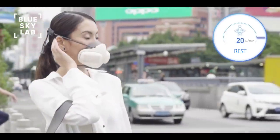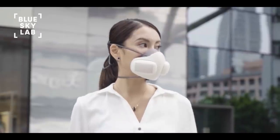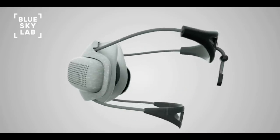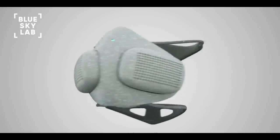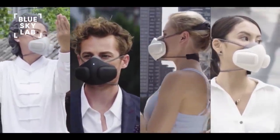We created ATMOBLUE so that you can breathe freely, because breath is the gift of life. Today, we are asking you to join us in our mission to offer clean air for all. Over the past year, we prototyped and tested ATMOBLUE. We received amazing feedback and even won a few awards. With your contribution, we can bring ATMOBLUE to life.